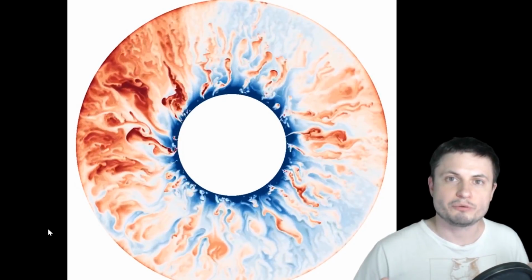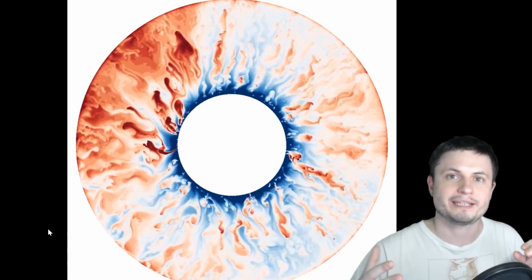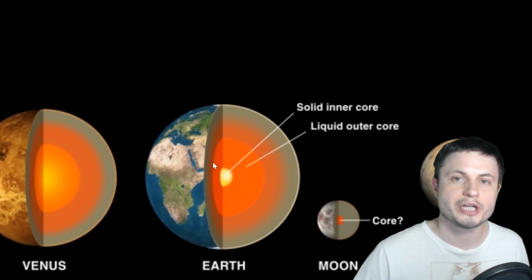But we think that it was actually because the inner core of our planet formed. Before that, there was really nothing, it was more of a liquid core. And as soon as the inner core became differentiated from the outer core, there was a kind of a temperature barrier that then started generating all of these cycles that you see right here.